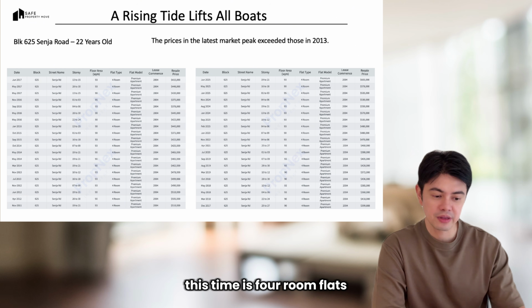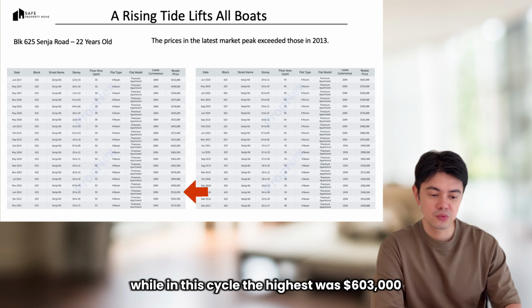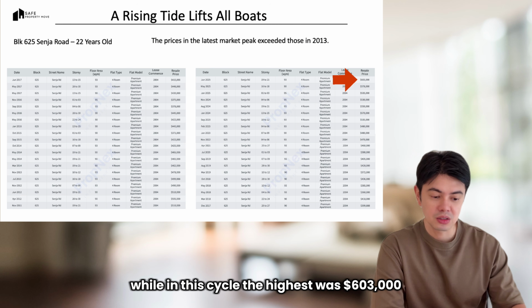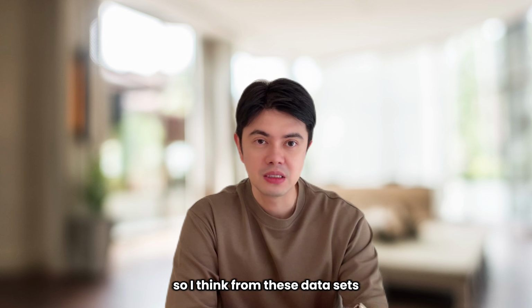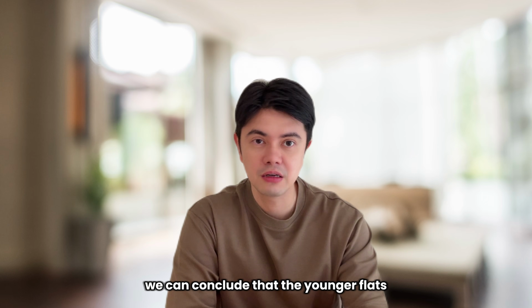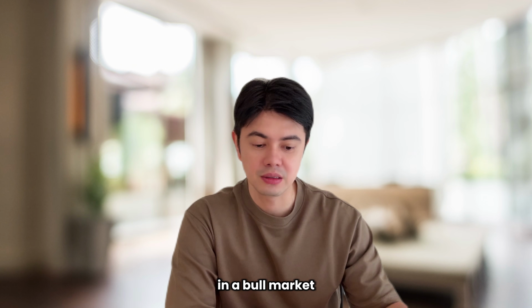This time is 4-room flats. Again, last market peak prices hit $510K, while in this cycle, the highest was $603,000, a $90,000 difference. So I think from these data sets, we can conclude that the younger flats do perform better than the older flats in a bull market.